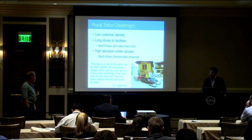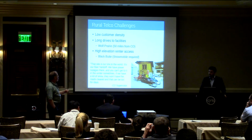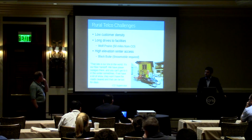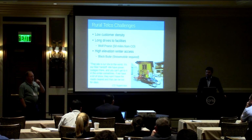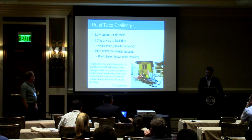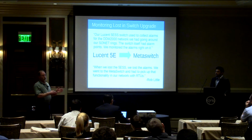You know, our areas on our Blackview mobile tower, we have to use snow machines. When we get storms, we have to use snow machines to get down to Wolf Prairie. So it just gives you an idea how remote we are and how important it is for us to be able to see our entire network, what's going on in it.